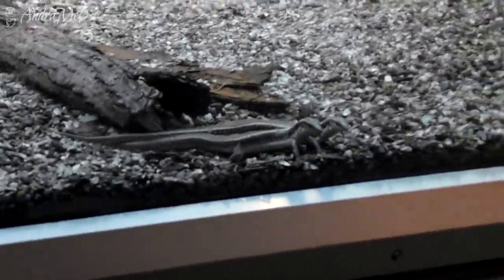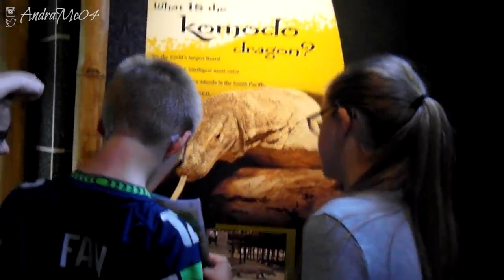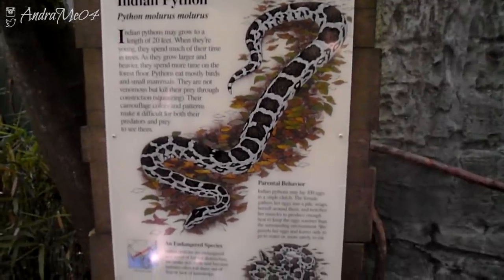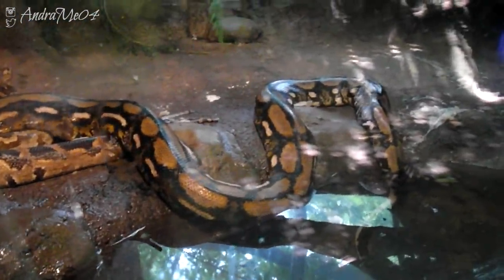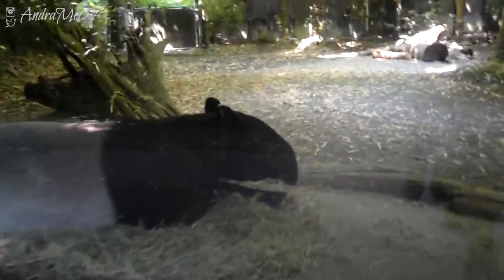I got pretty excited when we saw the Komodo dragon. I've learned about this when I was in 7th grade or 6th grade, and to me it was so incredible. And we have even seen the Indian python. Wow, it was really big. All the kids went crazy, they were screaming. I even got excited seeing how big it is. It's absolutely insane.